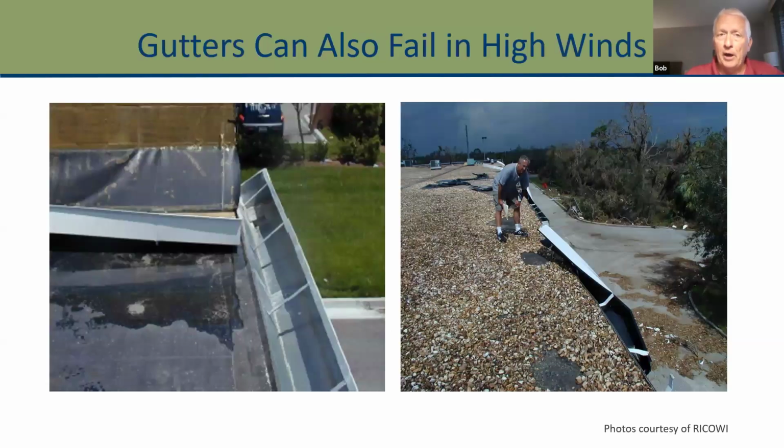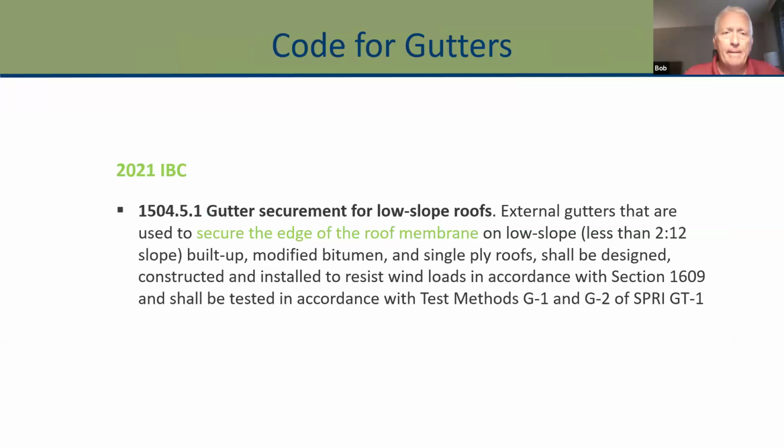Okay, I've said before to accept gutters. Well, gutters can also fail in higher winds. And when SPRI wrote the first ES1 standard, I think they were looking at what are we seeing failing most? It was coping and fascia. And soon after they realized, gutters are failing too. And when gutters fail, frequently we lose the roof.